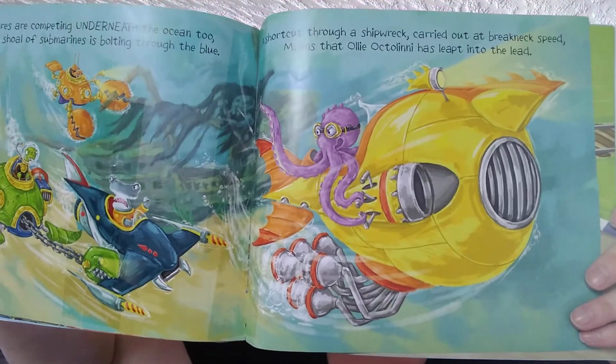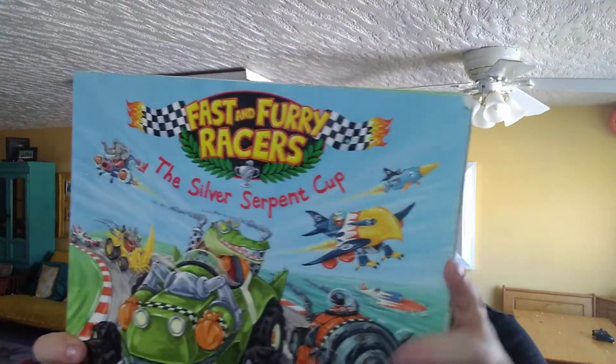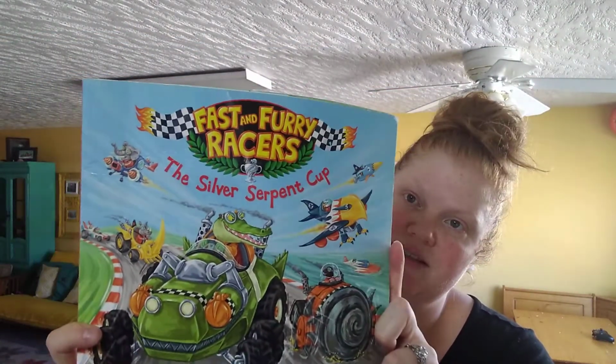This is called Fast and Furry Racers, the Silver Serpent Cup, and I can't wait until they come out with more in this series. They have a second one out. They go on a kind of like an Indiana Jones knockoff. I couldn't find that one currently, but it is super fun. Only $7.99, but the artwork is beautiful, and I cannot wait until they come out with more. Some of my kids' favorites.